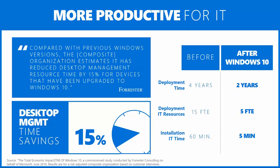We also find that our average customer may have up to 15 full-time employees focused on desktop deployments, on operating system deployments. And typically it would take an individual up to 60 minutes to actually install the image. And if you live in that world of golden images and image management and patch management, that's a very expensive component. And when we look at that balance, right, CIOs want to do more. They want to use the budgets they have to enable more greatness in their employees. But we've traditionally spent a lot of money and energy on this concept of deployment.